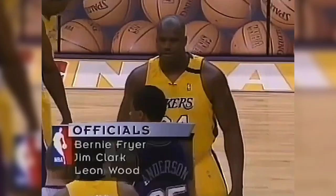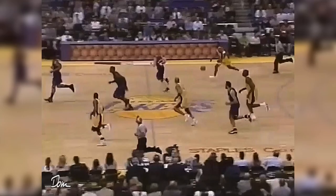It is Glenn Rice, A.C. Green, O'Neal at middle, and then Kobe Bryant and Ron Harper in the backcourt. Loses the ball, and Kobe Bryant in control for the Lakers, coming in with a 65-13 record. Ron Harper wide open, hits the shot, and it's 4-0.